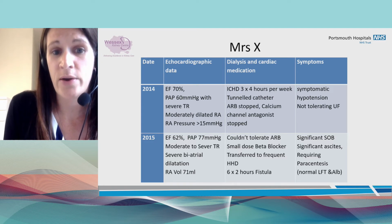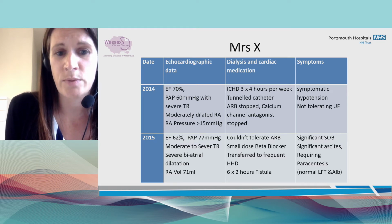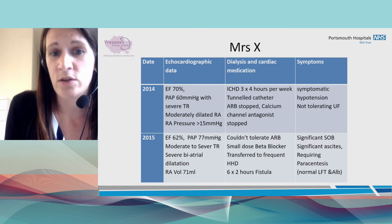And at this point, she'd now had a fistula fitted as well. We discussed with her a transfer to home hemodialysis, where her and her husband agreed to do 2 hours 6 times a week. At this time, she was significantly breathless. She'd developed severe ascites and actually had required several paracentesis to deal with this, despite having a normal liver, normal LFTs, and at this point a normal blood albumin.